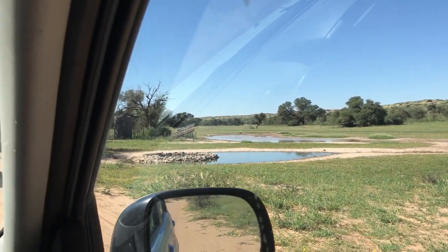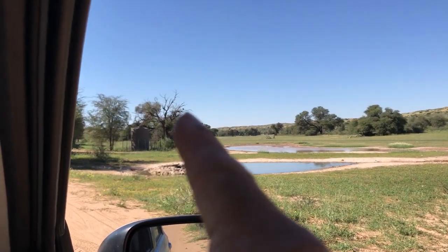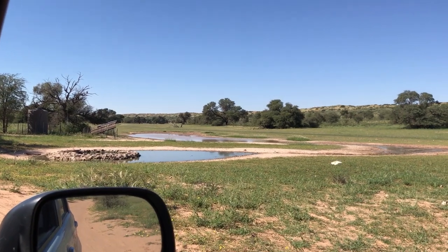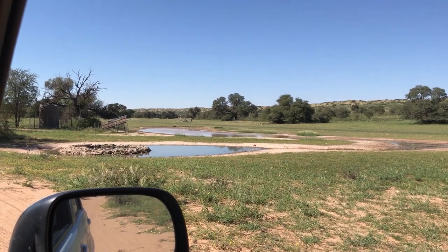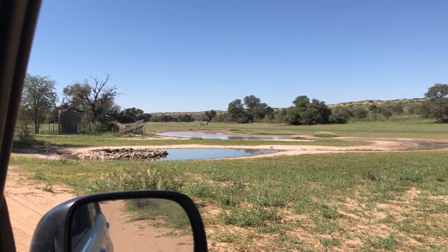And right over there in the tree, we've got a falcon that hunts the birds at the waterholes, and that's what most people sit and wait for. They do bird photography of the action around the waterholes with jackal grabbing the birds or the falcons. There he comes, I think.